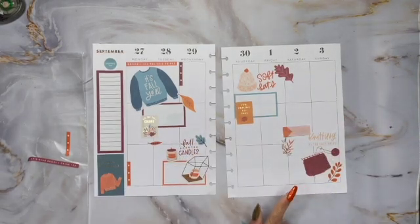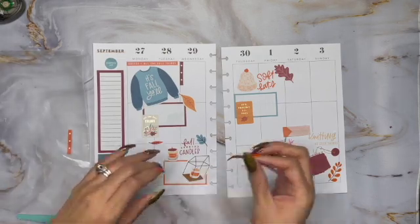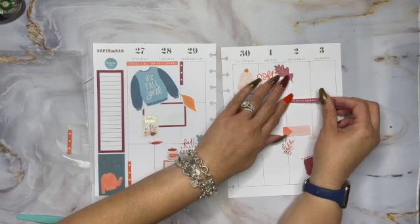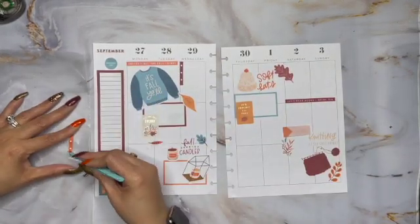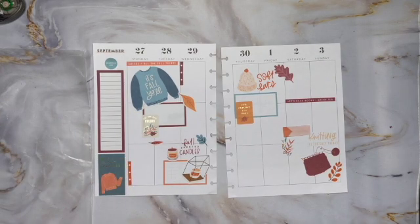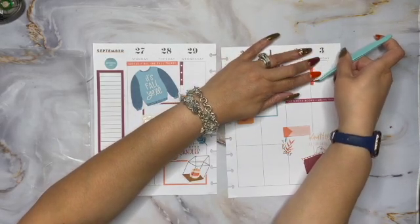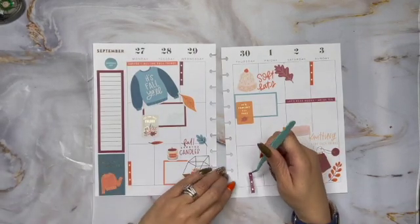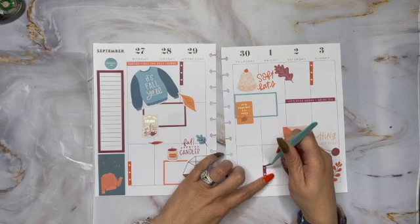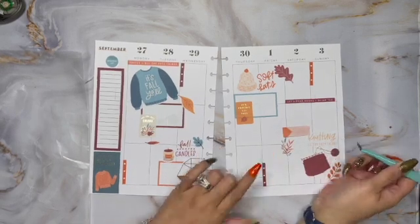Okay, I'm gonna put the pause on that one for a second. But this one says, let's read books and drink tea. I thought that was cute to put right under here. And then of course we have this cute orange sticker that we can use to put a little checklist here. Okay, and then down here, of course, we have another checklist sticker that can be added.